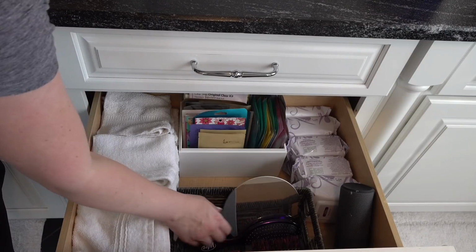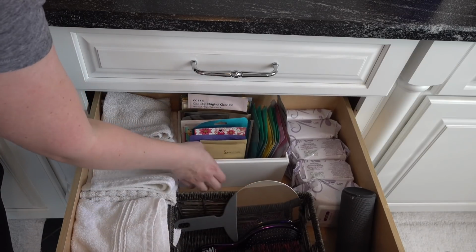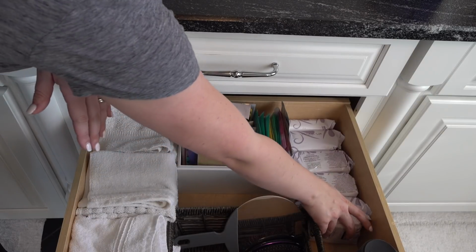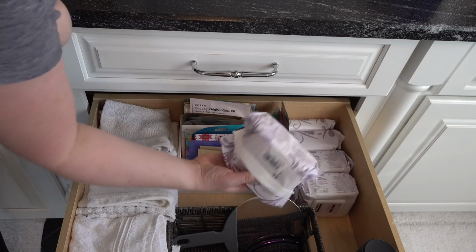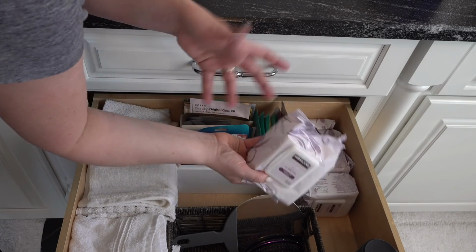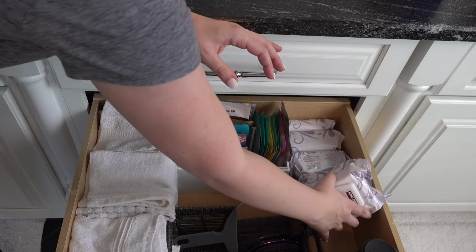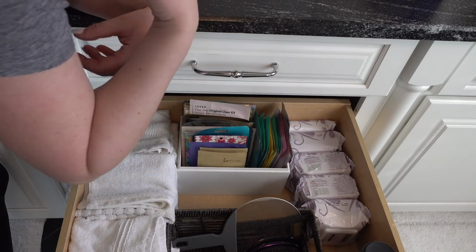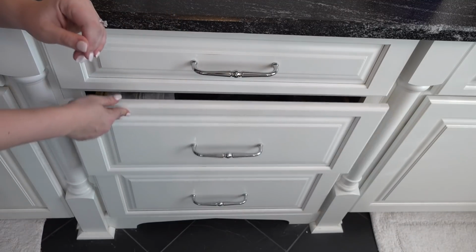Got my 2 brushes here, a mirror, my sheet masks that I kept, and then I've got a speaker we use in here, and then all of these makeup wipes. I don't use makeup wipes. I don't know why I bought this giant box. I use them for swatches, but I would never go through these. So if I find that in 4 months I've not used any of these, I might ask a sister if they want them. But for now, I'm gonna keep them, see if I use them.